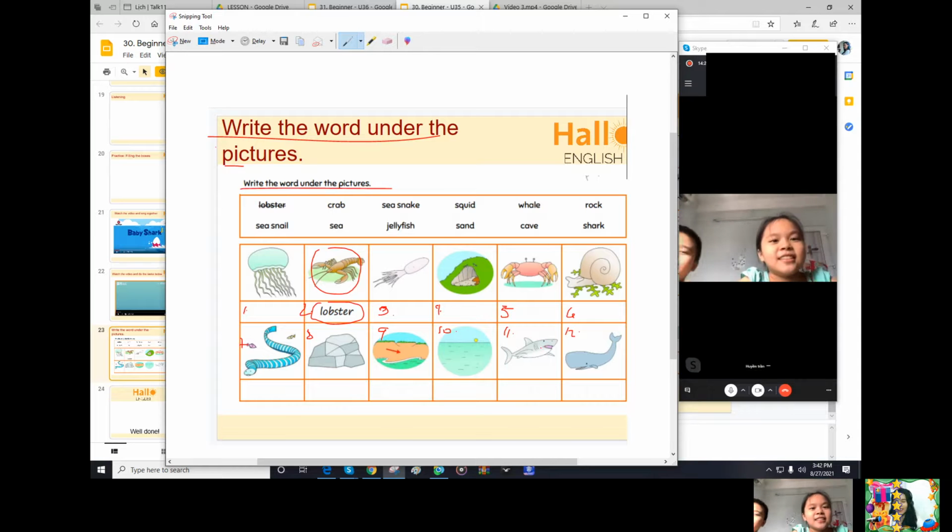No way. You're done already? Okay. So we have here lobster. So we are done with lobster. What do you think is number one here? Picture one. It's a jellyfish. Very good. Next, number two. I mean, number three.